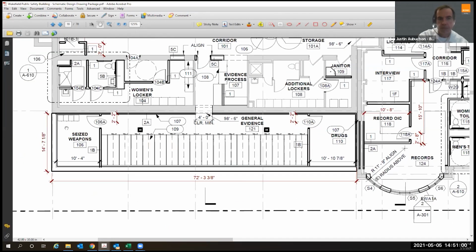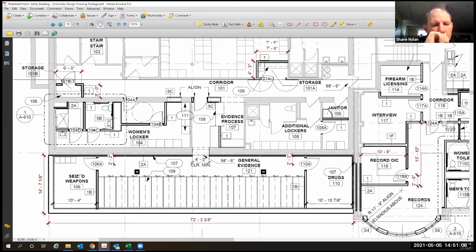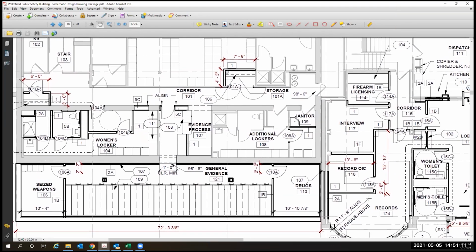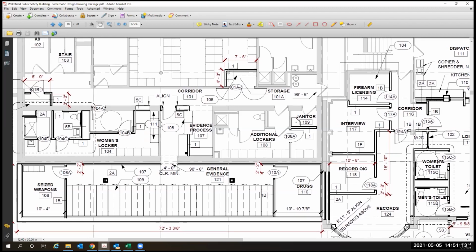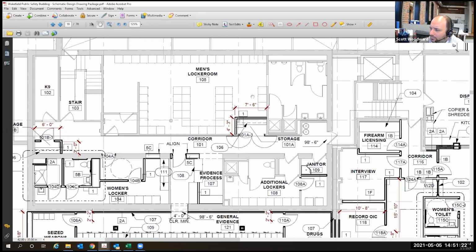No, just go up, Doug. Yeah, it's not that one. It's in the corner of the men's locker room. Corridor 106. You see it there? Okay. Yep. Right here. I think, oh, Janet, you're on mute. But I think the one we're talking about is the one that's actually above the firearm licensing on the second floor. Well, no, that's another one. So this wasn't in the feasibility study. It showed up in the schematic.